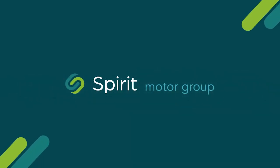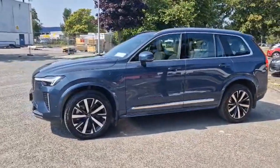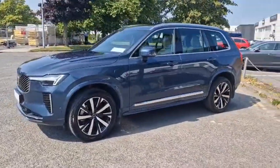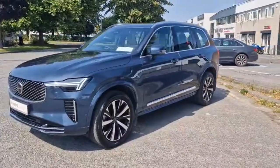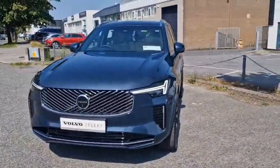Introducing the 2025 Volvo XC90 T8, PHEV Plus Bright, AWD MY25.5 in stunning blue. This MPV is not only stylish but packed with features for your comfort and safety. From air conditioning to satellite navigation, this vehicle has it all.